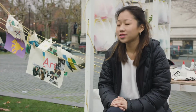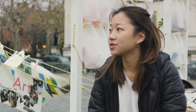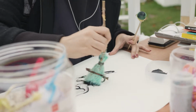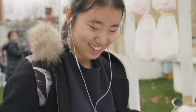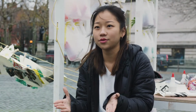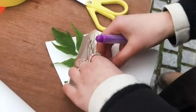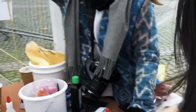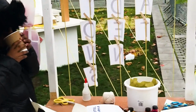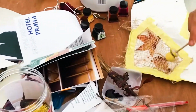Right now we are hosting a community engagement event with the Millbank community and the public to set up a brief for our own projects. I think it's very important to get the holistic views of things from different people and really know what everyone is thinking before you jump into predicting what people want.